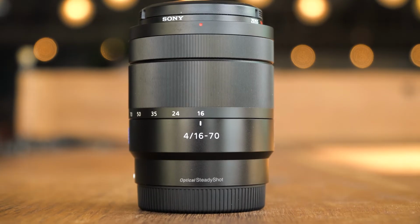Size-wise, I really like this camera because I can just slip it in my bag. It's not so bulky. Along with the lens that I chose, the 16-70, it's a perfect size. It's tiny and it's light. And I'm more willing to carry it around, which is great.